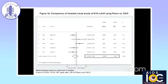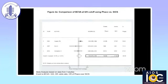Even for unaided, of course, phaco is giving slightly better unaided near vision. So the diamond is slightly on one side, but again, it is not statistically significant. Next, please. If we look at the best corrected vision at 6/9, again, there is no difference. Next, please.